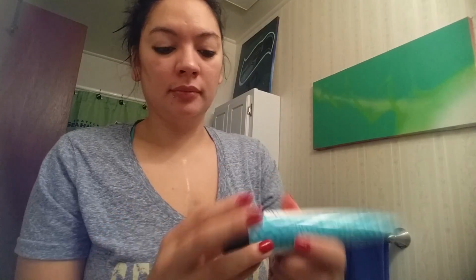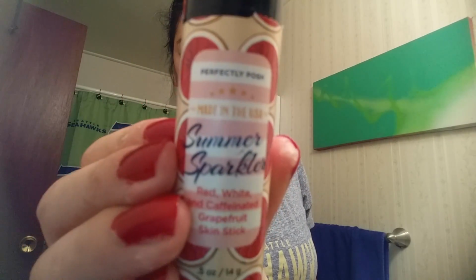Next, I moisturize with Moisturize 911, which has an orangey scent to it, and it really picks me up in the mornings, especially with the caffeine that tightens and brightens my skin. And then I follow it up with a caffeine stick.